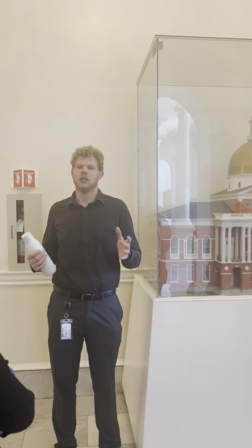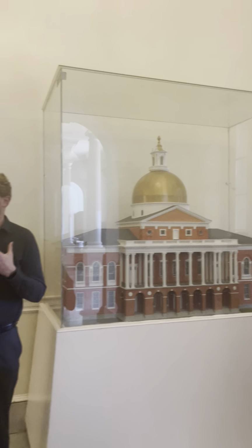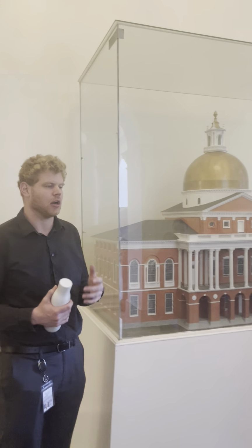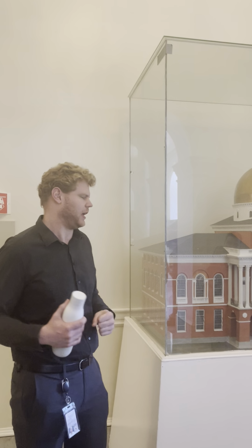We're going to get started here with a model of the State Capitol building. So I'm just going to go through a bit of the history of the construction of the State House here. This has been the home of government in Massachusetts since 1798, so over 200 years now. It holds both the legislative and executive branches of the government, so the House of Representatives, the Senate, Lieutenant Governor, and Governor's offices here, along now with some other offices such as the Secretary of State, Treasurer, stuff like that.